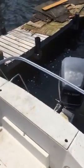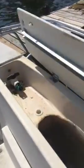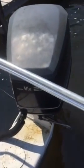Moving back to the back. It's got the rack for a bimini. Currently it doesn't have a bimini, but you could easily install one. Got an area back here for a live well. You can see how that works. Back here is the business end. You've got the Yamaha 250 saltwater series engine.